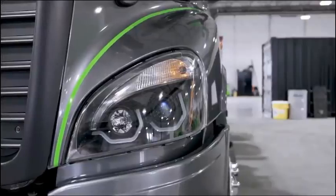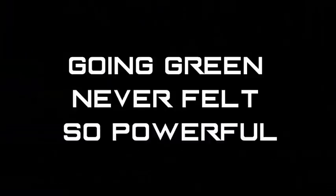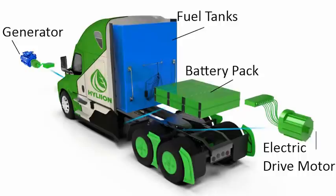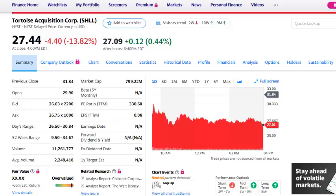Now this is going to be a truck that does not require a diesel engine. How it's going to run is there's going to be a generator inside the truck. So when you run out of battery while you're driving, the generator is going to kick on and charge the batteries. And the generator is going to run on natural gas, so how are you going to get the natural gas? They don't have to build new infrastructure.